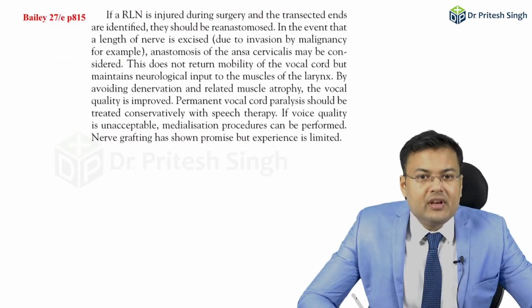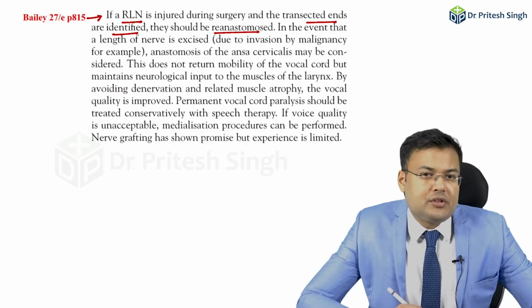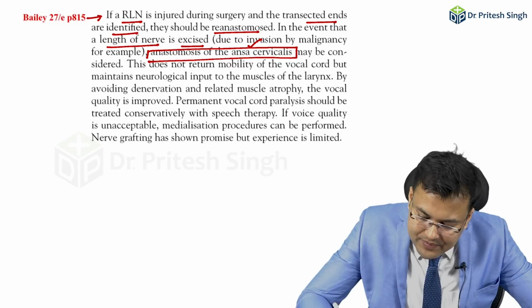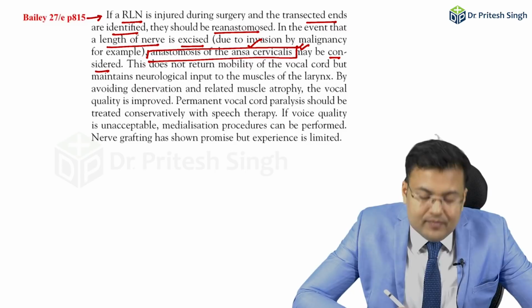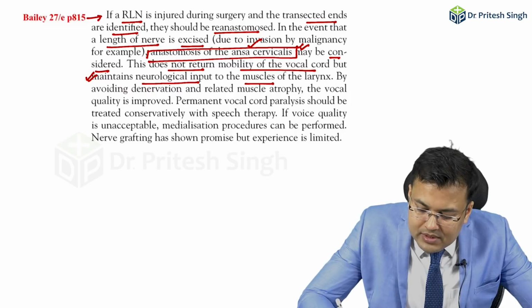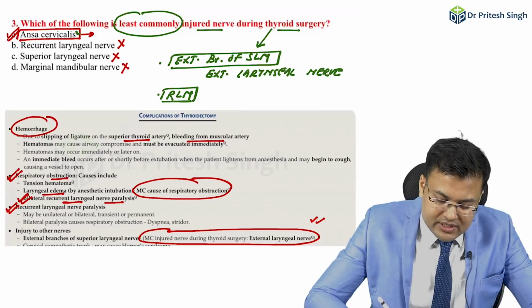Now see what Bailey says: if recurrent laryngeal nerve is injured during surgery and transected ends are identified, they should be re-anastomosed. In event that length of nerve is excised due to invasion by malignancy, the anastomosis of ansa cervicalis may be considered. What is the advantage? It does not return the mobility of vocal cord, but advantage is it is going to maintain the neurological input to the muscles of larynx. Clear? So this is the relation of ansa cervicalis with respect to thyroid surgery. So here the correct answer for this question is A, that is ansa cervicalis.